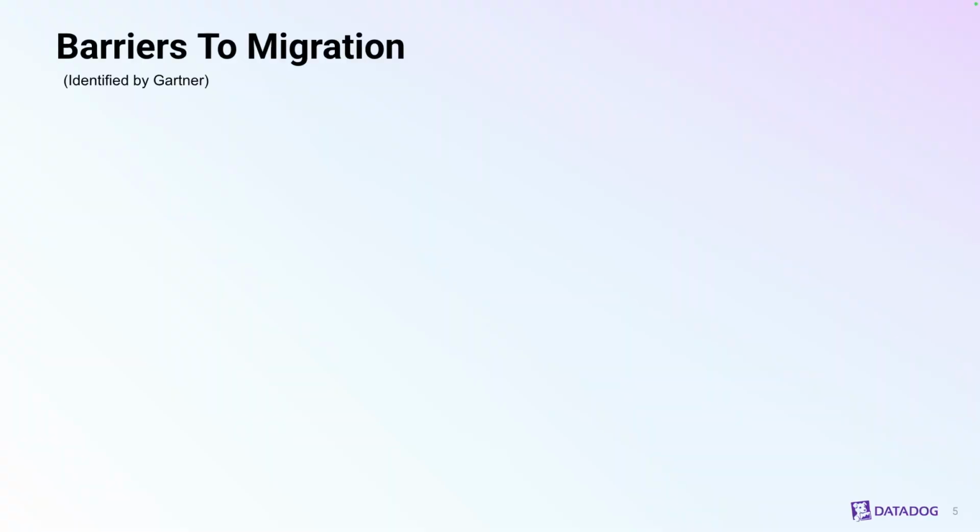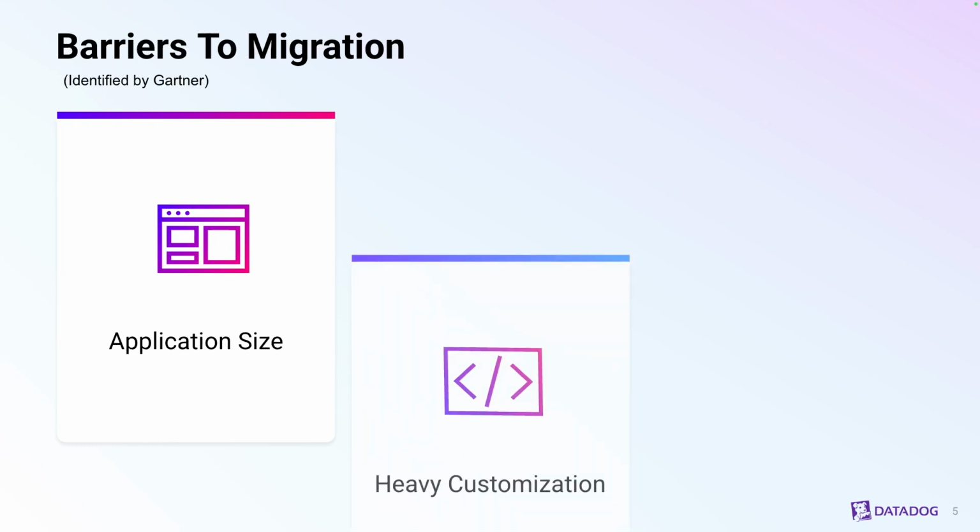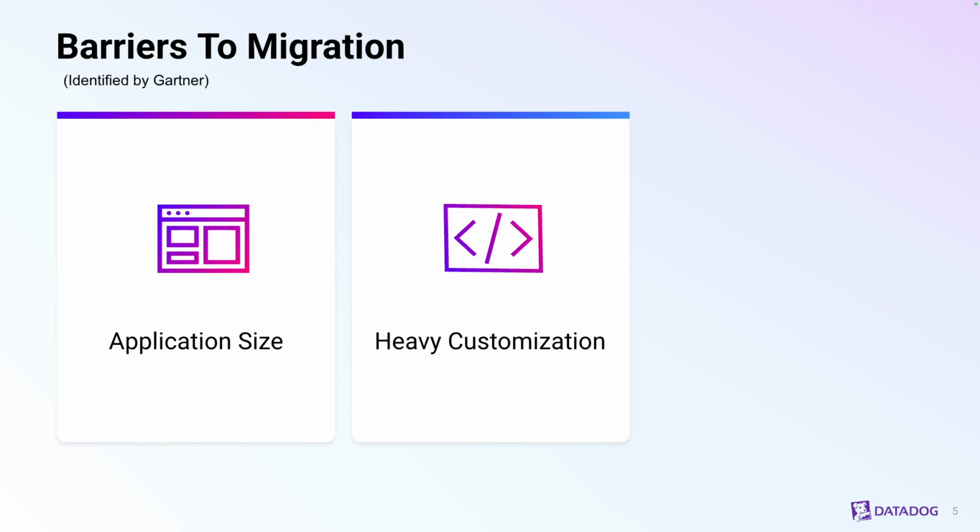That same Gartner report I mentioned highlights several barriers to cloud migration. They actually list quite a few, but let's focus on just the big three obstacles first. The first one being application size. This one's pretty straightforward. Large, complex applications that you've built over the years can be challenging to move. The sheer size and complexity means that you have a lot more to consider during your migration. Heavy customization. If you've built a highly customized tech stack that's tailored specifically to your needs, that can make cloud migration tricky. All those custom features and configurations don't always transfer smoothly to cloud environments.